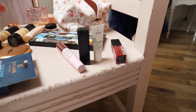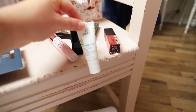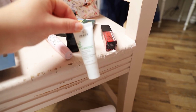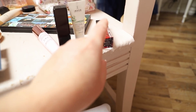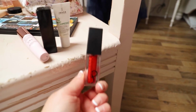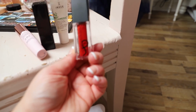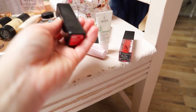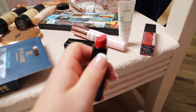I don't know why my camera doesn't want to zoom in, but when I do a red lip, I'll put on some lip balm first, and this is the Image Medic. Basically, it's lovely on your lips. So any lip balm will kind of do. And then I'll do a red lip. Now, on Saturday night, I was out and I used this Note lip gloss, but it actually separated. So I think it'd be nice over a red lipstick for a bit of gloss, but on its own, it's not reliable. And then I have this Illamasqua red lippy. And this one is lovely, but you have to put your lip balm on underneath.